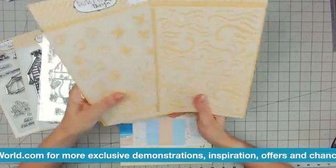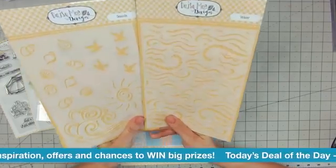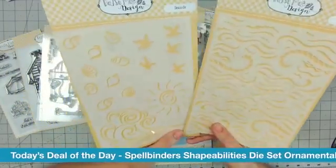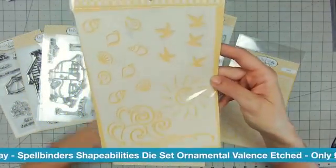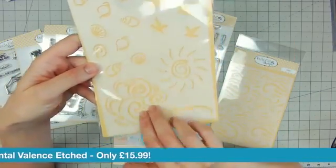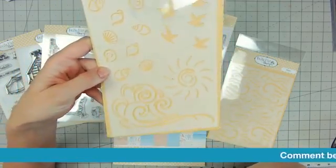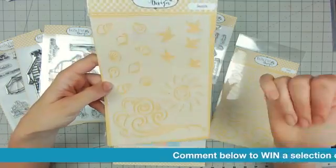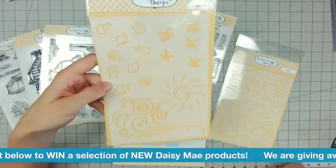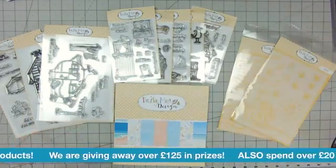Now look at these. These are gorgeous. So we've got one called Water and one called Seaside. If I hold them up, you can see the water is all the different waves and shapes, which is perfect for backgrounds. And then we've got the shells, we've got the birds that are flying. Again, I apologise, these have been used. We've got the sunshine, and imagine this with texture paste, white onto blue, to get that surf. That's beautiful, isn't it? And don't forget, with stencils, you can use them with your inks, your paint, your texture pastes, in your embossing machines, and on your jelly plates. There's so many different ways of using them. They are a multi-crafting tool.